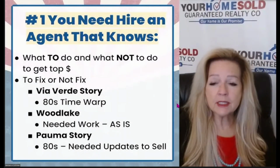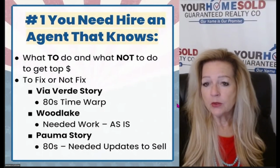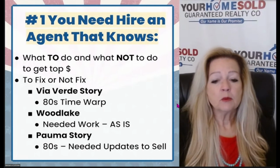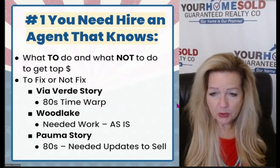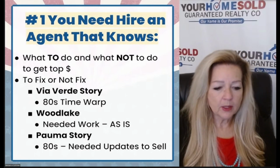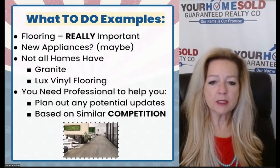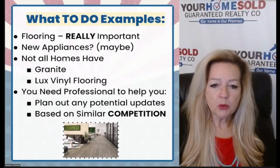I had one seller that really didn't want to do anything. He wanted to go completely as is. So we priced aggressively. We priced below market value. Boom, full price, sold right away. So it really depends on how the seller wants to position the home and what's most important to them.